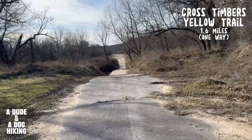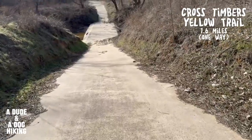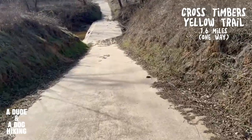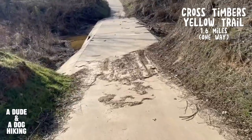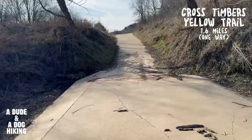For those history buffs, especially if you enjoy military history, this is the old road that provided access to Fort Walters. Fort Walters was an army camp that during World War II served as the largest infantry replacement training center in the United States.